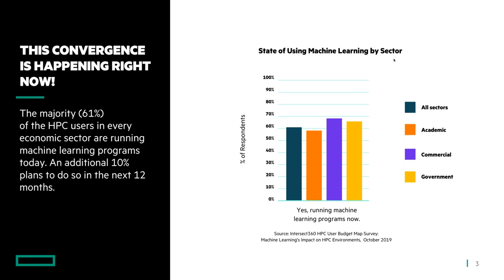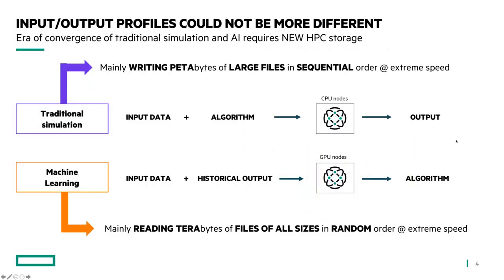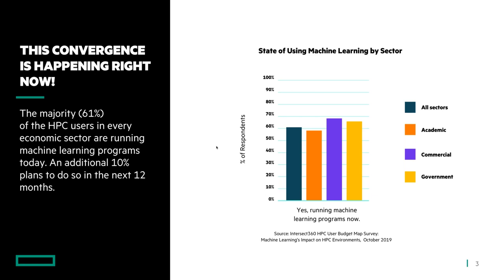They asked how many are already running machine learning as part of their workflow together with modeling and simulation on their clusters or supercomputers. As you can see, 61% answered they're already doing it today, and an additional 10% plan to do so in the next 12 months. That survey is from October 2019, so when the new one comes out, it will probably be in the 70-75% range.